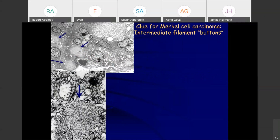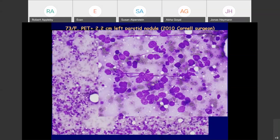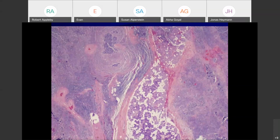Why do you have intermediate filaments? Because when you make a smear, these intermediate filaments come off on the slide. So you have this button, like Merkel cell tumor, like a neuroendocrine cancer. And a cornea case, small blue cells with intermediate filament buttons. That's like Merkel cell carcinoma. It's the tissue.